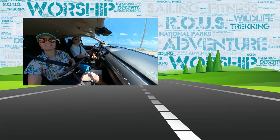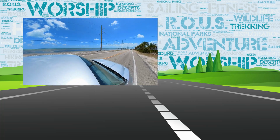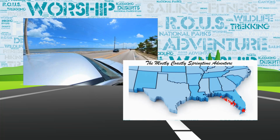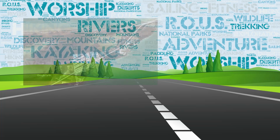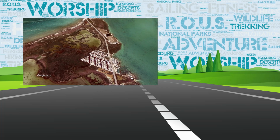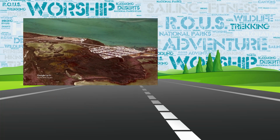Well, here we are driving up and down the Florida Keys. We're nearing our departure date and are trying to get in all the paddling that we can. Our base camp is in the Middle Keys, about halfway between Key Largo, way up at the top, and Key West down at the bottom. We're staying on Long Key in the small town of Layton, and here's a satellite image of our island. That red arrow is pointing to the mangrove forest that dominates much of Long Key.